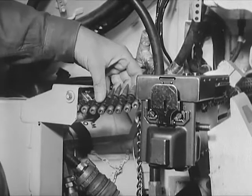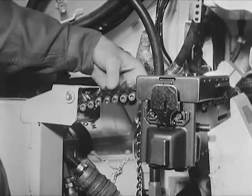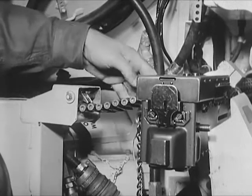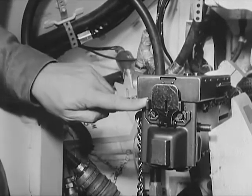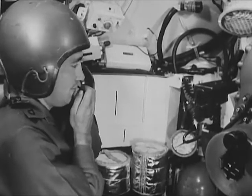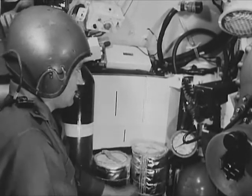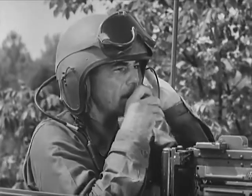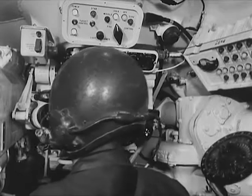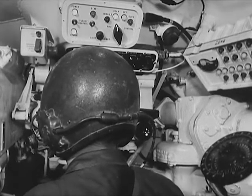At the same time, the loader checks the loading of the coax machine gun. He switches the safety switch to the fire position. When the gun is ready to fire, he steps back and announces, up. Troops, 800. This part of the fire command establishes the target and its approximate range.